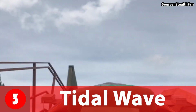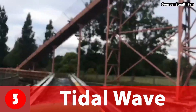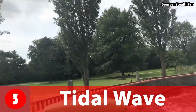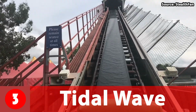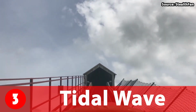If we start off with the cons, there is absolutely no theming towards this ride, and I always say of things that they need to have theming, as without it the bits where you are not going down drops can be very boring. However, this leads us perfectly onto the pros, as despite there not being any theming, there are so many drops in this ride, as there's not just one, but two. So if you love drops, you're going to get drenched.